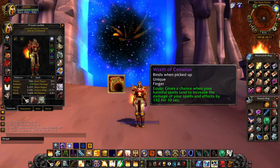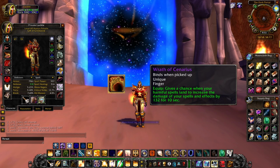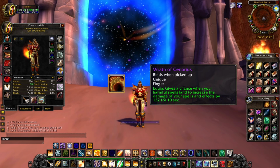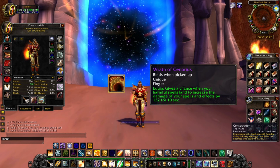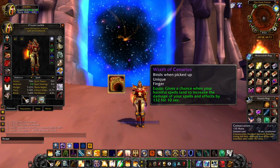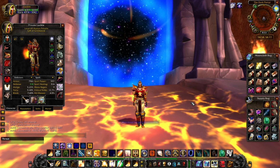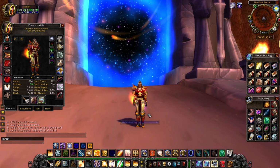132 spell power for 10 seconds. Now, the proc chance on this ring is 5%. So, if you are doing mass pulls or one pulls of dungeons for carries, as long as you have 20 or more mobs around you, when you cast Consecrate initially, you should be able to have a 100% uptime of that 132 spell power. Now, you do need to keep in mind that only the initial cast and the tick of Consecrate can activate the ring. None of the additional ticks done by Consecrate will activate this ring.